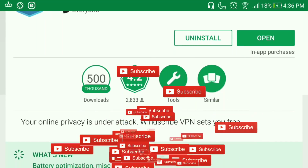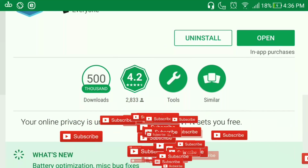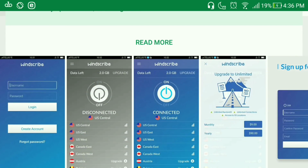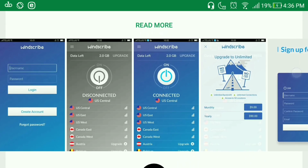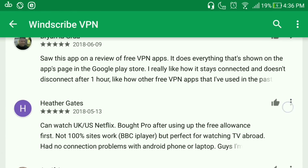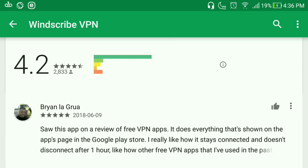So you can see it's got 500,000 downloads on the Google Play Store. Typical VPN information, very simplistic. It has your login information, so you do have to log in. It does have some free servers that you get. Standard, when you set up a free account with them, they give you 10 gigs of bandwidth, which is fantastic for a free VPN.